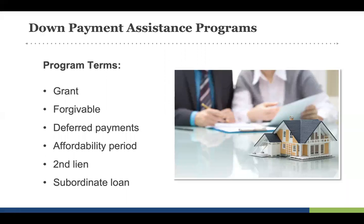Yes, down payment assistance programs that are not a grant do incur a second lien, or if you're combining DPAs, a second or maybe even third lien on the property, essentially becoming a subordinate loan. And then, of course, whether or not that loan is paid monthly or forgiven depends on the terms of the program. But I wanted to throw some of those terms out there because you will hear those, especially as you get more and more educated about DPA programs.